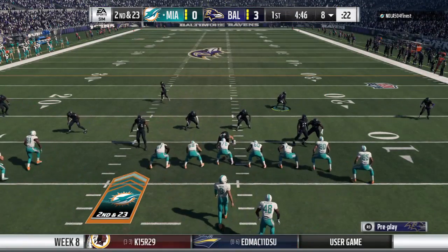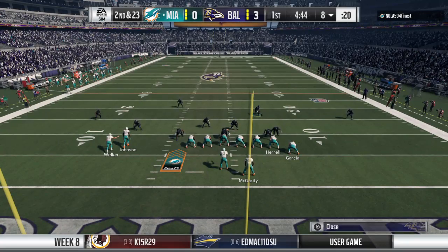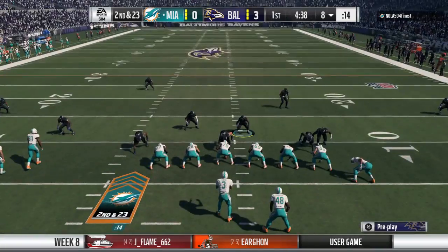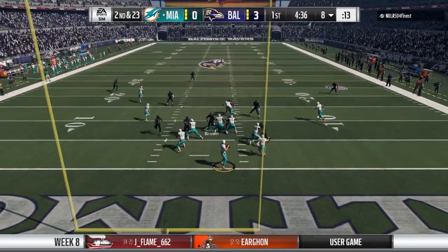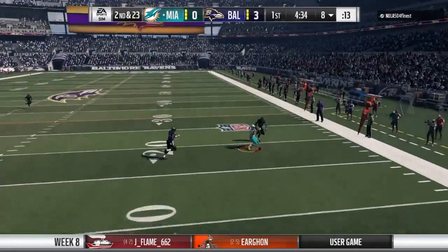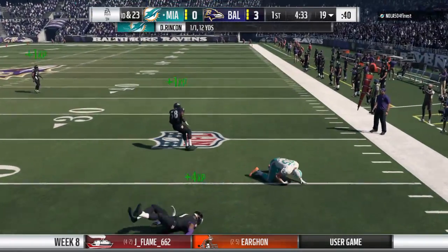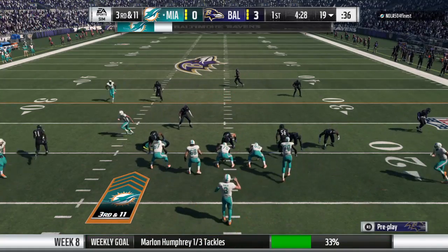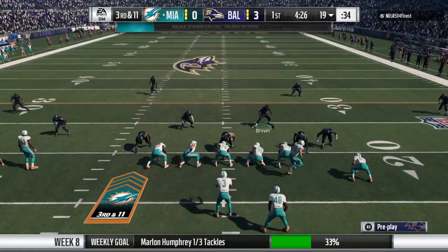So the D-line's going to spread out. Set. Green, 39. Back 99, Philly. Here we go. Back to throw. Looking for his tight end on the corner. It's complete. It's a pickup of 12, and that'll set up a third down. And there's a completion to the tight end.